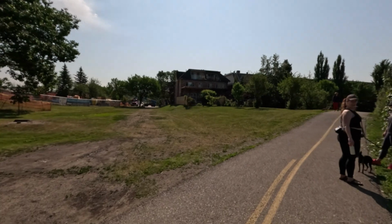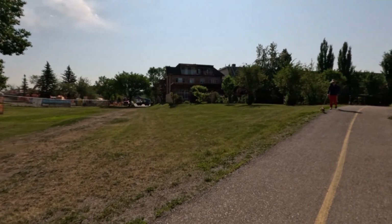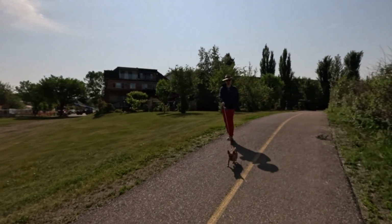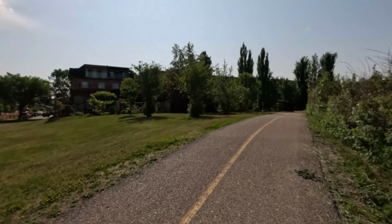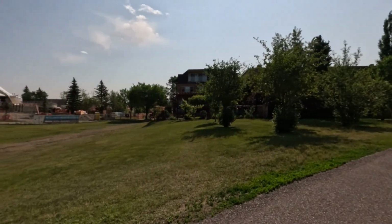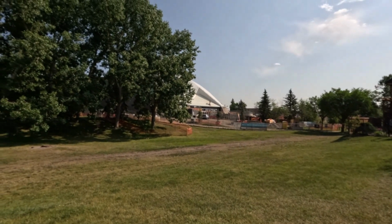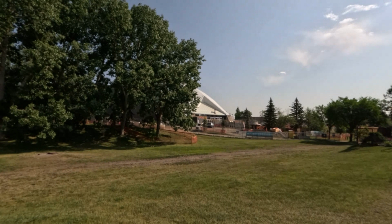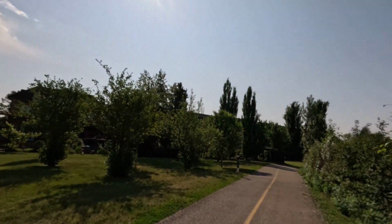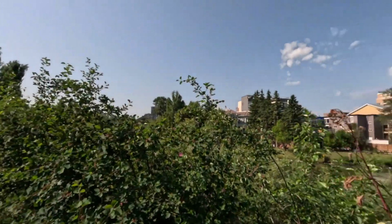So yeah, during the flood, all of this was covered. And these condos over here pretty much looked like Venice at that time. It was just covered in water. Wow, they're really doing a number on the old Lindsay Park Aquatic Center, hey? Jeez. Major construction zone. I'll have to go online and look that up to see what scope of work they're doing.